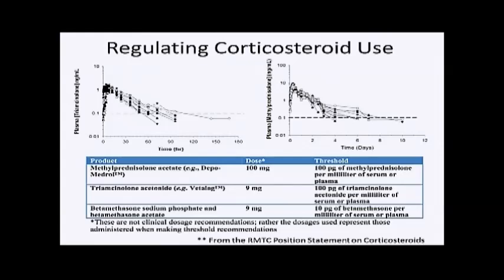What becomes apparent from these curves is that there is a great deal of variability between individual horses. Some horses obviously clear the drug faster than others. But you can see that all of these horses have cleared this drug fairly rapidly for triamcinolone and a little more prolonged for methylprednisolone. With respect to the recommended withdrawal times, it's 7 days for triamcinolone and 21 days for methylpred. And what you can see from these 2 graphs is that the drug is completely cleared, it's below the recommended regulatory threshold by both of those times in all of these horses.